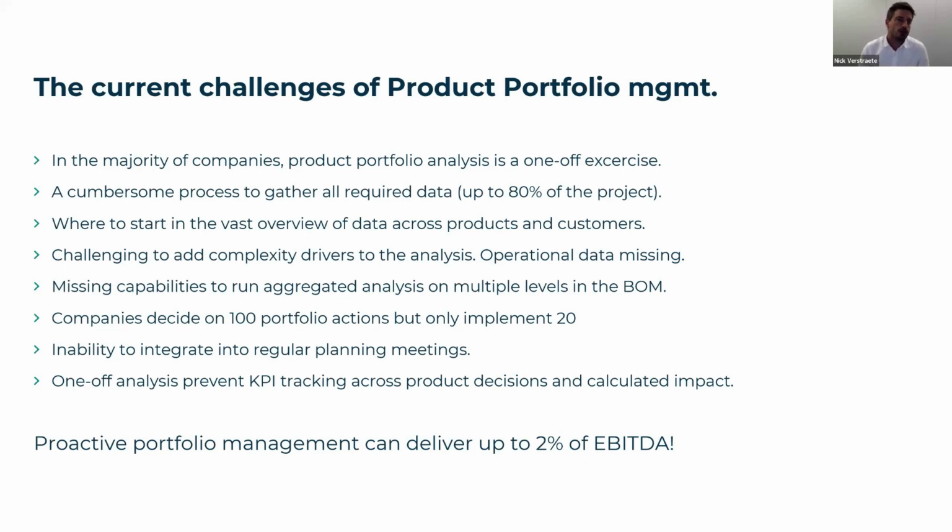So how do we get from that one-off exercise into something which is more sustainable, more recurring? So how can we get from a project around product portfolio management rather into a process of product portfolio management?